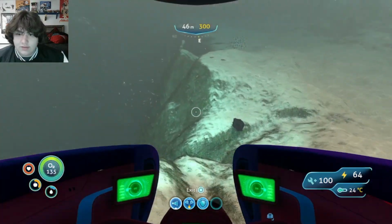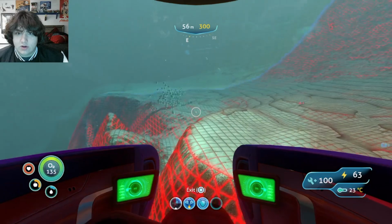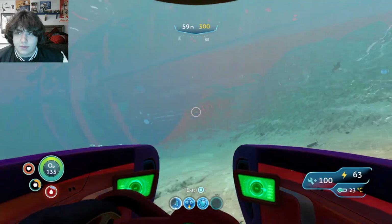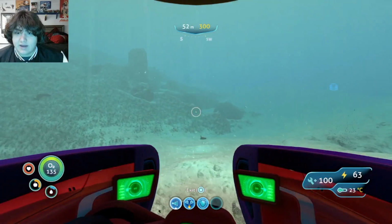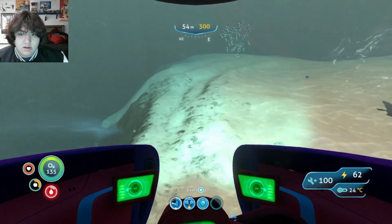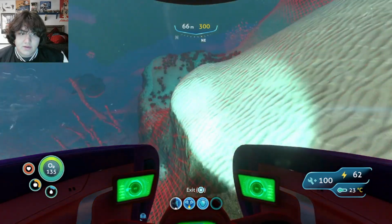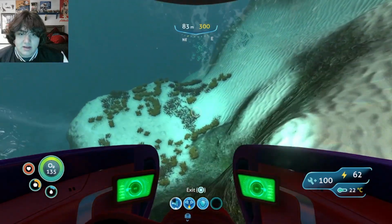I'm not seeing any more. The mushroom forest is right down there, and I'm over here looking. We're kind of by the Aurora, but it's not the back of it, so I'm not too scared. But I still don't see any more pieces. I've been looking for, I want to say, 10 more minutes, and I still can't find any.